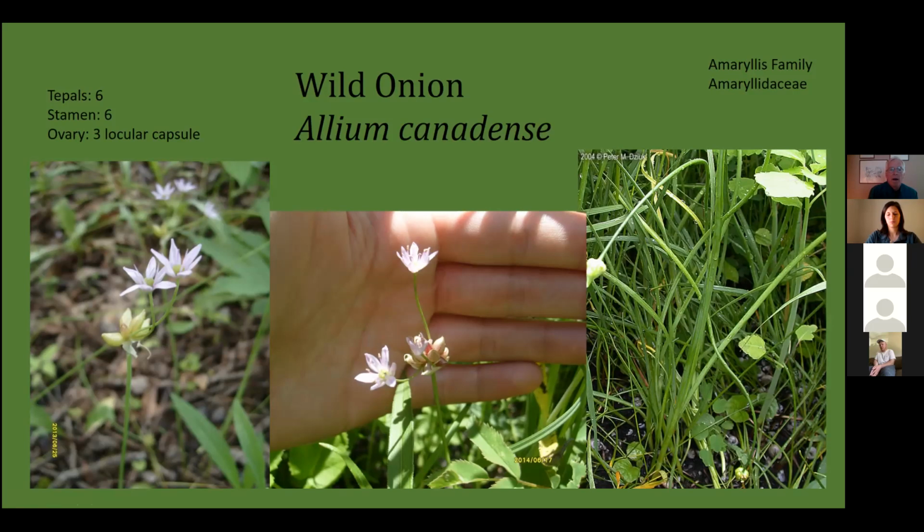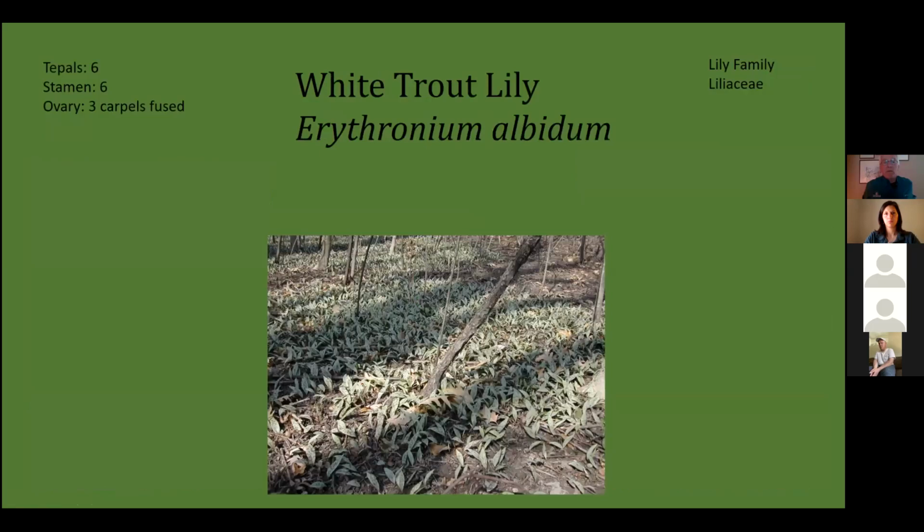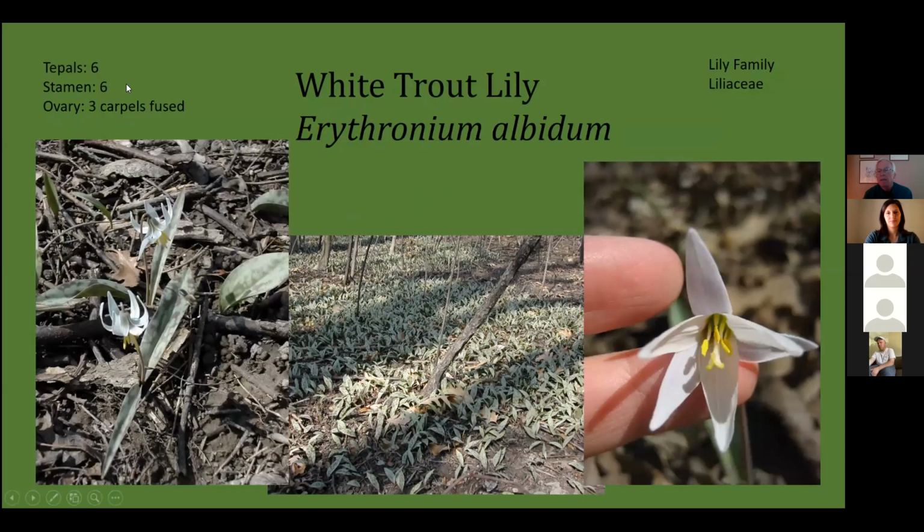This is one of those really, really common, the white trout lily, Erythronium albidum, one of the really common wildflowers of our woods, often growing in big masses like that. And that's because it reproduces vegetatively. Here you can see the outer whorl and the inner whorl are these three, but they're alike, so we call them tepals. Six tepals, six stamens, and an ovary of three carpels. Remember, in the monocots, we have things in threes, multiples of three.